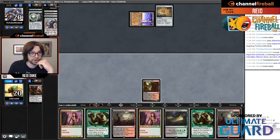All right, so they actually did brick on land. Played the map.